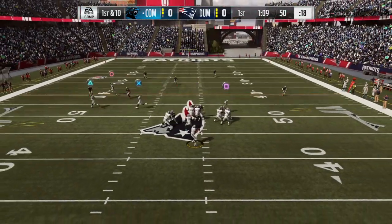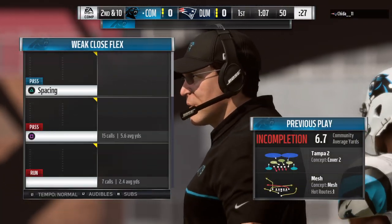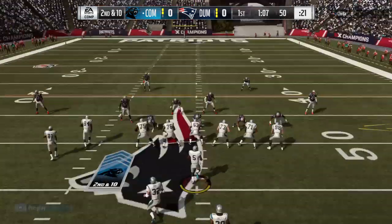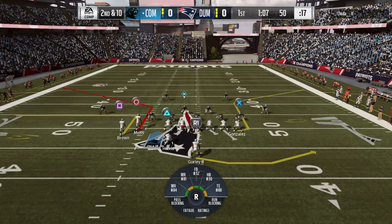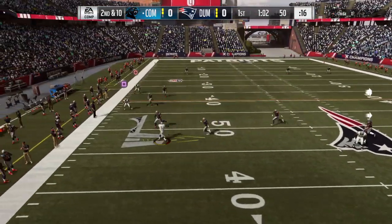From the midfield stripe, they'll look to throw. And it pops free. The collision there jarred the ball loose and brings up second down. That's very well timed there defensively because it's not a bad throw, but the collision came at the exact time he was reaching to bring in the football. Really, really well done. Decent offense, just better defense. I think you're right.